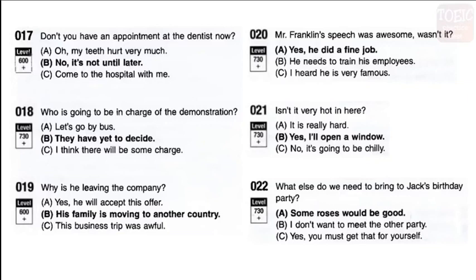Number 21. Isn't it very hot in here? A. It is really hard. B. Yes, I'll open a window. C. No, it's going to be chilly. Number 22. What else do we need to bring to Jack's birthday party? A. Some roses would be good. B. I don't want to meet the other party. C. Yes, you must get that for yourself.